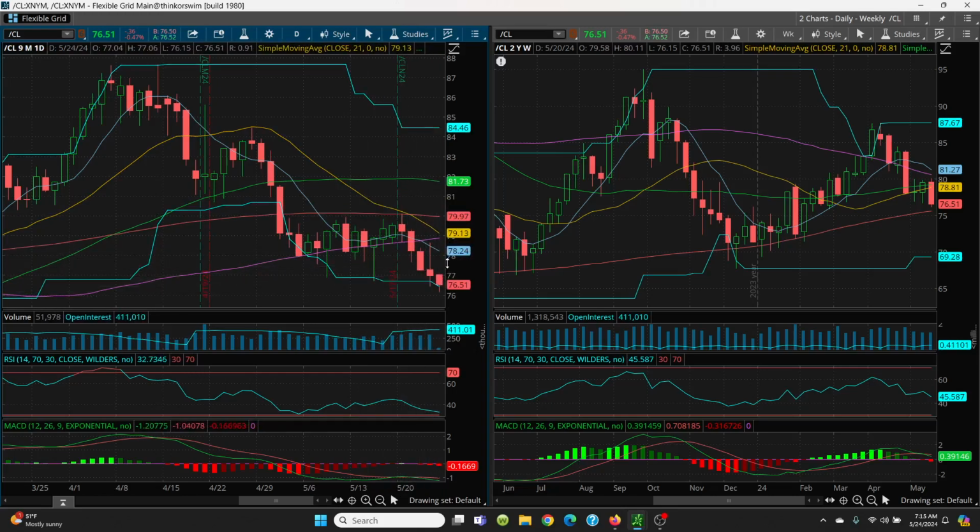But your big resistance here on the upside is going to be right there. It's going to be that 78.24. If you can get above that, you have that 78.88, and then right there is your 21-day at 79.13. Now we can watch this resistance here too.